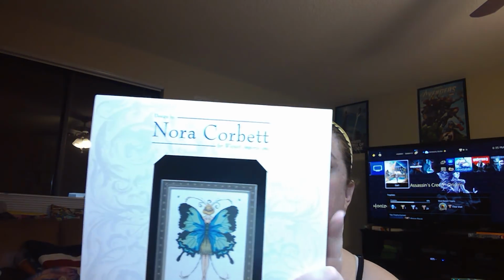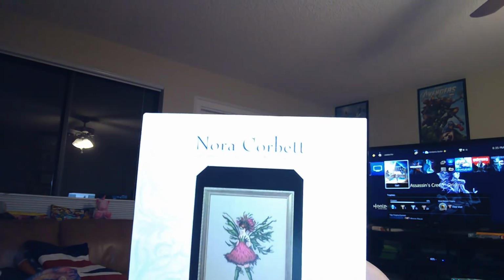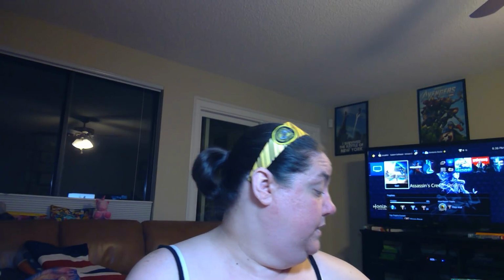I got two more from Leslie at Under the Sea Fabrics. I got Mill Hill Miss Goss Swallowtail. I love this one. She's so pretty. Thistle. And then all the beads and Kreinik for those things. So there's those that I got. I'm looking forward to starting.